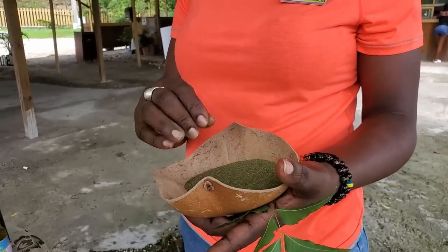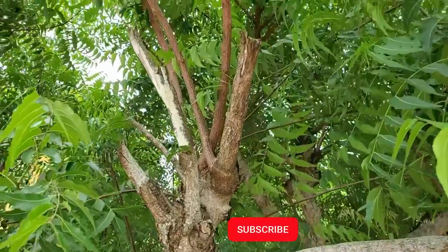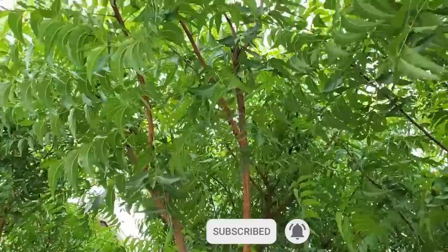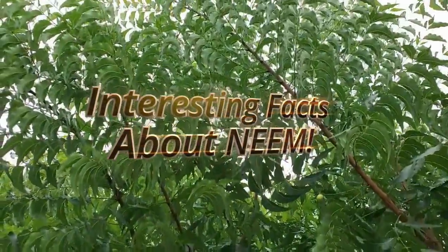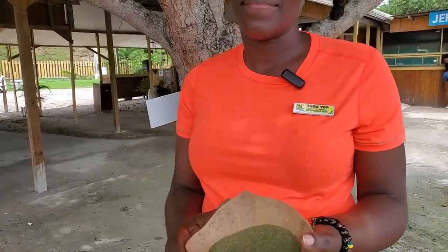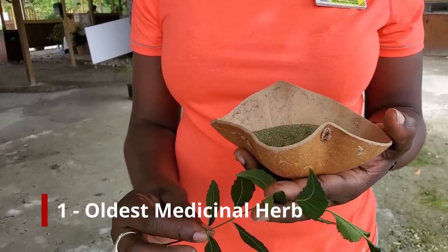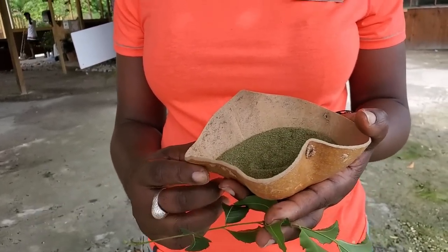No, perfect time. I'm going to amaze you guys, because you might know a little bit about neem, but you don't know all of this stuff about neem. So we're going to share 12 shockingly, amazingly interesting facts about neem right now. Number one, neem is said to be the oldest medicinal herb.